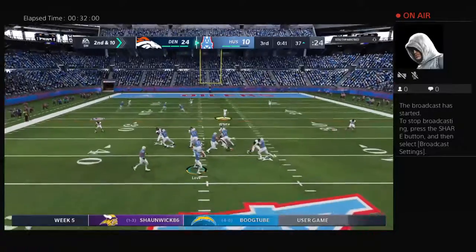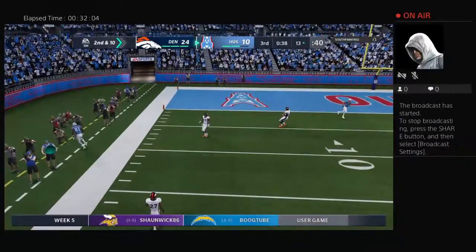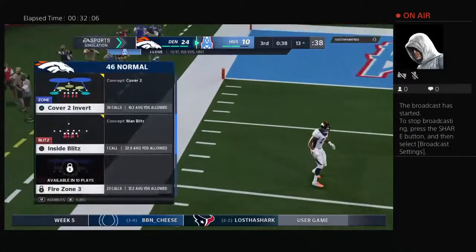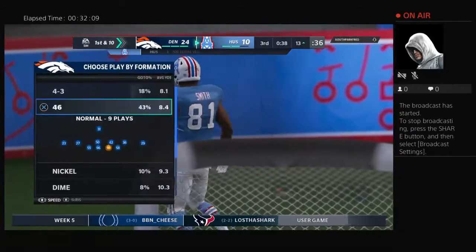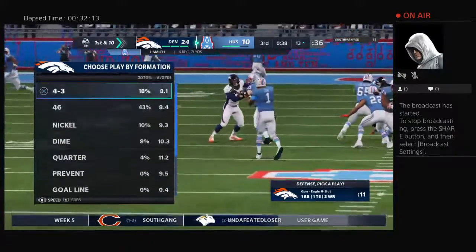Play fake. Here's Love. Smith catches left side. And he'll go out of bounds inside the 15-yard line. That one covers 24 yards. It's a first down.